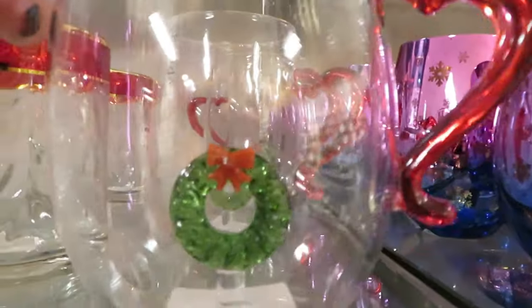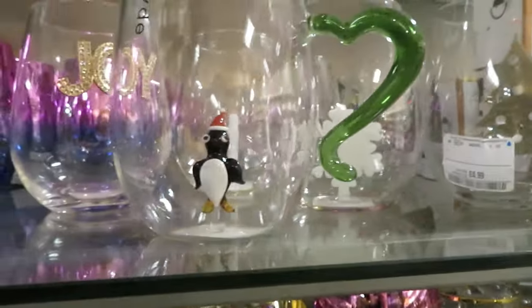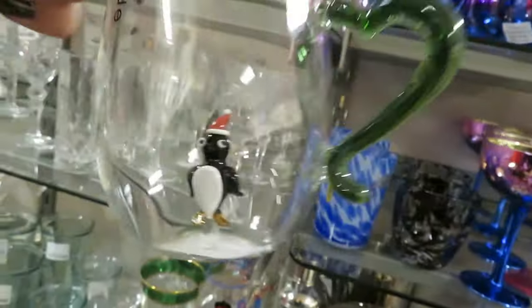$4.99. They've got these ones as well, these mugs, and they've got little things inside them. They're really cute. Look at the penguin. Lisa would like that. $6.99. It's a mug.